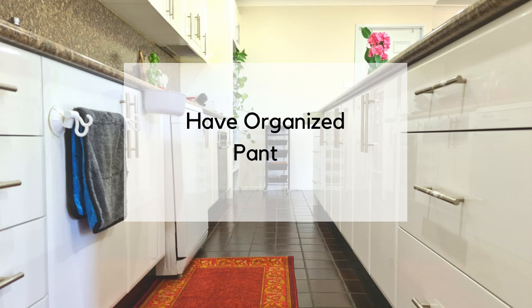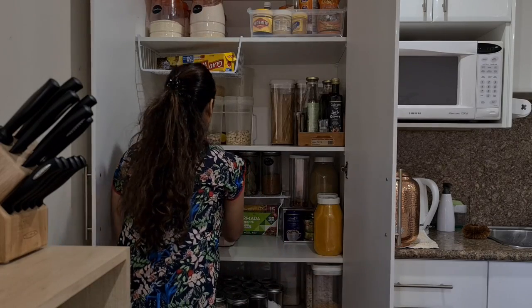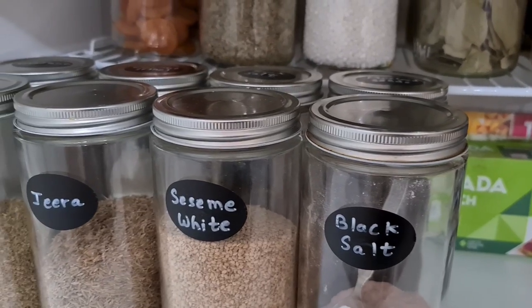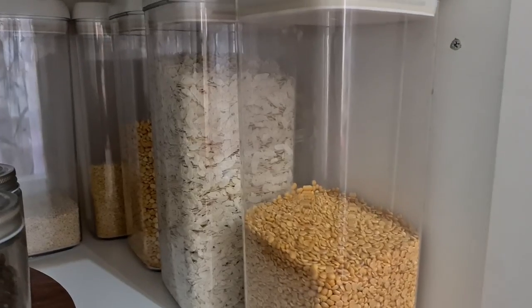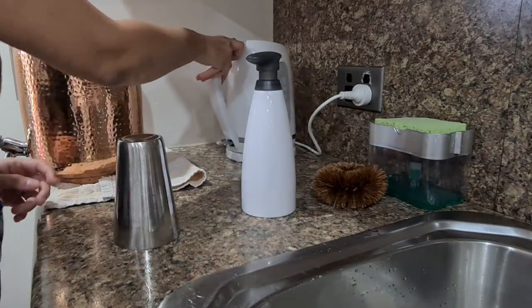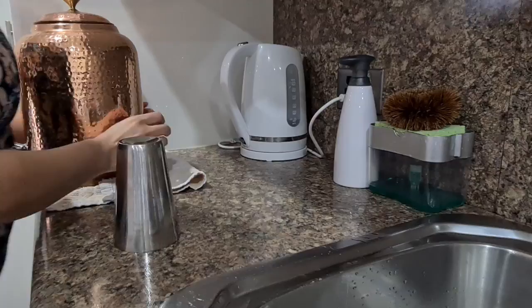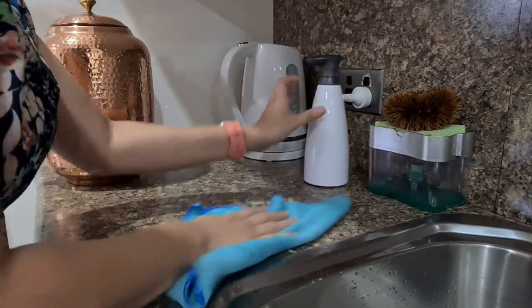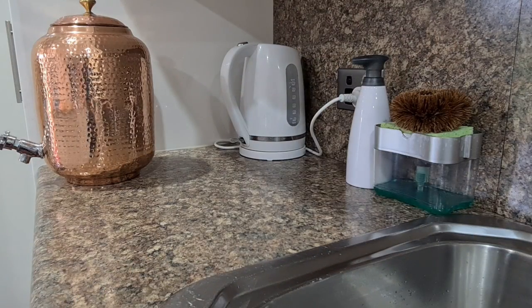17. Have an organized pantry. If you have a dedicated place for each item, then you know exactly where to put it back. This saves you time to find it next time you are searching for it. So having an organized space helps you keep clutter at bay and keep the kitchen clean. Also, if you have disorganized stuff on your countertop, just putting them in order and wiping the space makes the area look neat and clean. So if you have stuff randomly scattered, put them in order and you will see an instant difference.